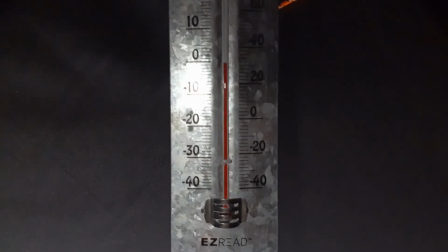It's 9 o'clock and I'm just about to grab my coffee, but I figured I'd take a temperature check. What are we at? 0 Celsius. 25, 26 Fahrenheit. Nine p.m.